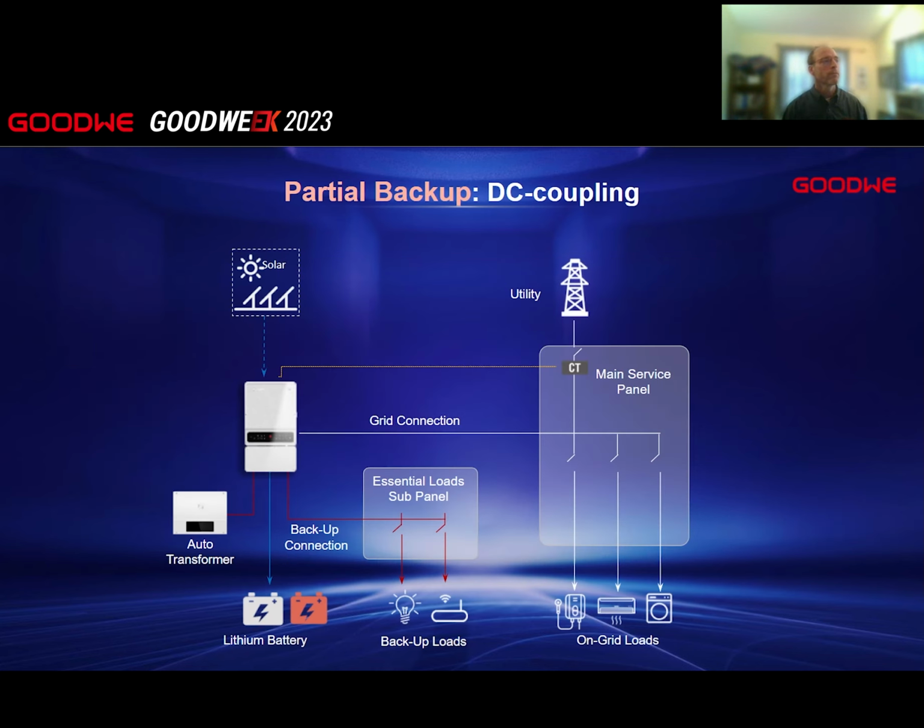In this illustration, we're seeing a partial backup, meaning that, and I'll try to bring a pen out here. Unable to get the pen to load up, but that's okay. In the center bottom of your screen is an essential load subpanel, and that's where our backup circuit is. So when we lose the grid, we are no longer supplying to the main service panel. We are only supplying backup power to the essential loads panel. This is the easiest type of system to set up, and this generation is designed for this type of setup because it can switch over from the grid to the backup to feed your essential loads in less than 10 milliseconds. So that transfer time usually goes unnoticed by the homeowner because it's so quick.